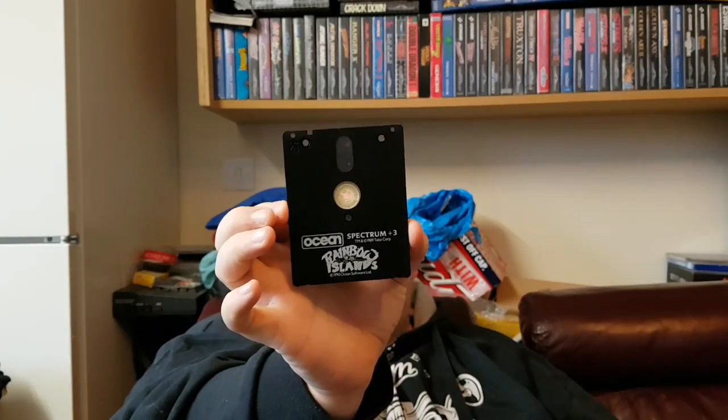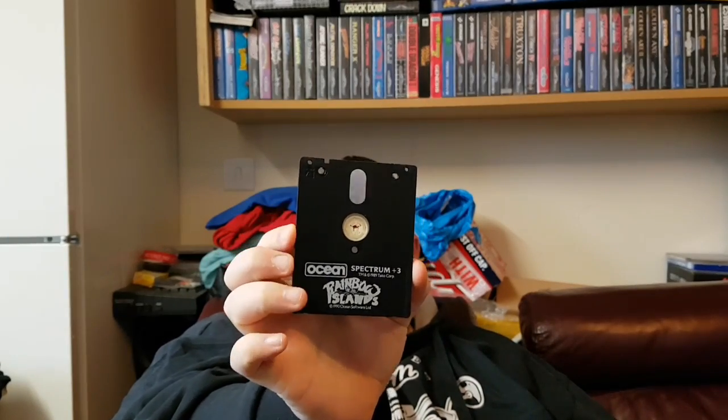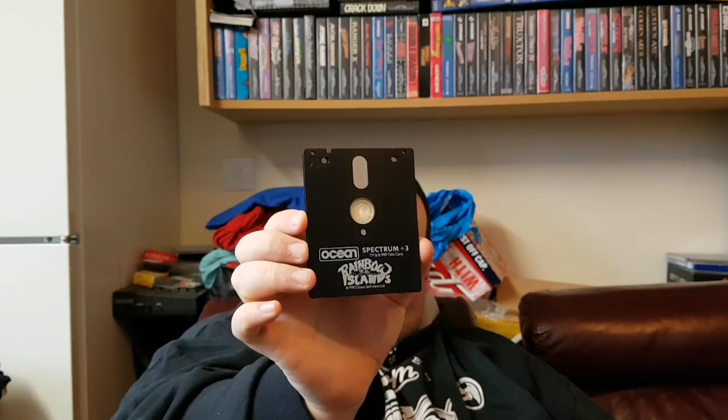I have the box. So the gentleman was supposed to send me a different game. And he ended up sending me Rainbow Islands by mistake. Now, I already have two copies of Rainbow Islands. Otherwise, I've been pretty chuffed to get hold of this. Tried this out of the box. It didn't work. But upon me giving it a good old clean, it's now working.